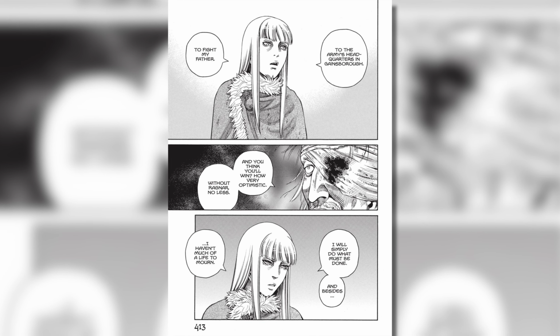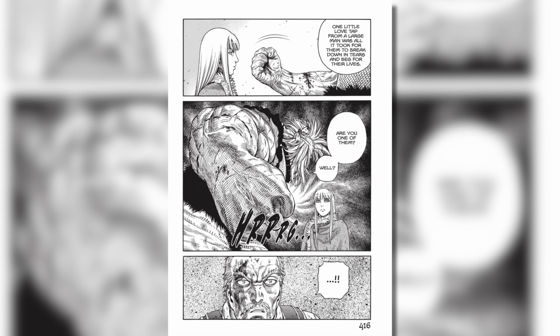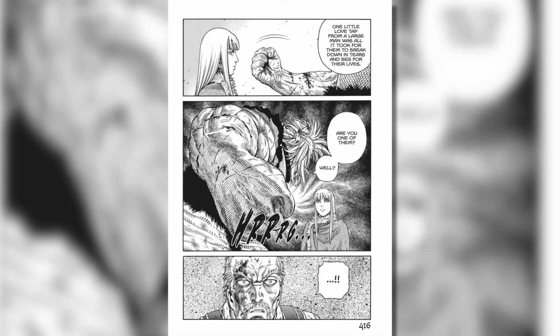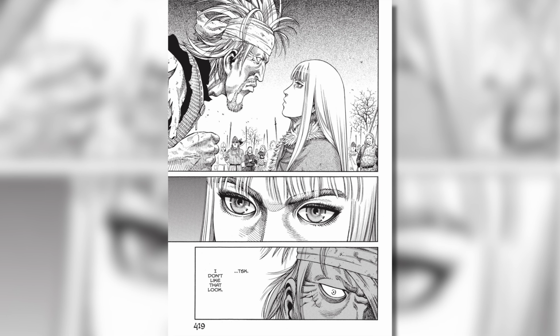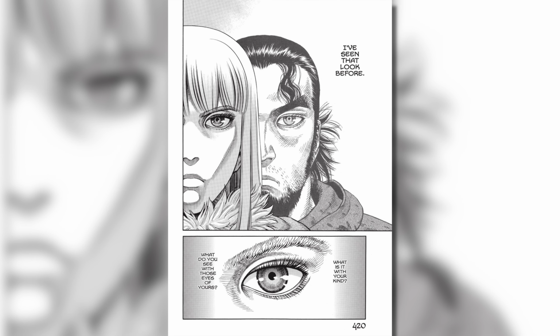I will simply do what must be done. And besides, I haven't much of a life to mourn. Thorkel stands, approaches the prince, and says, I've seen countless men who claimed they were ready to give up their lives. Many of them were all talk. And he feigns a swing at the prince's face, which the prince does not flinch. And Thorkel thinks, I don't like that look. I've seen that look before. And we see a visage of Thors.